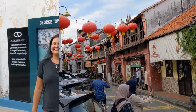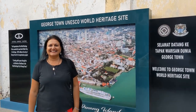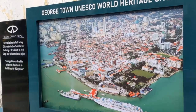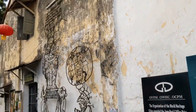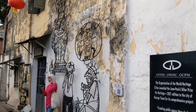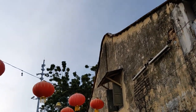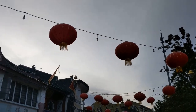sunlight. All right, as we continue our trek down Armenian Street, you see we're here at the Georgetown UNESCO World Heritage Site. This shows you an overhead view of a little bit of this area. You see a little more of the street art. This is some that's done with metal. It's interesting to just look at. These buildings are so old, so beautiful.